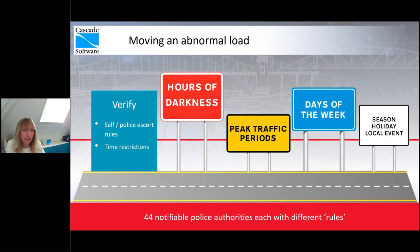You can't move, for instance, during peak traffic periods. So if you're on the M1 in Nottinghamshire, you've got to get off it in winter by 3 p.m. because you can't move after 3 p.m. there. Days of the week are restricted. So for instance, any abnormal load movement going through Dorset cannot happen any weekend after the 25th of June and before the 6th of September. So there's a lot of planning involved in even just moving that small 36 ton mobile crane.